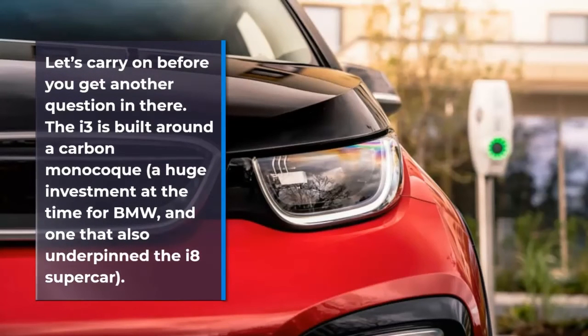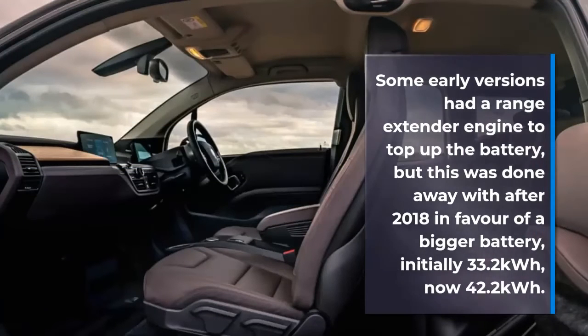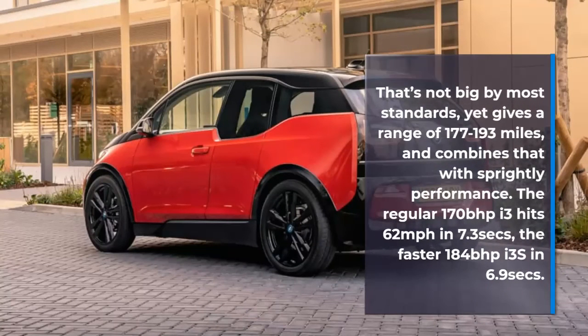The i3 is built around a carbon monocoque, a huge investment at the time for BMW, and one that also underpinned the i8 supercar. Some early versions had a range extender engine to top up the battery, but this was done away with after 2018 in favor of a bigger battery, initially 33.2 kilowatt-hours, now 42.2 kilowatt-hours.